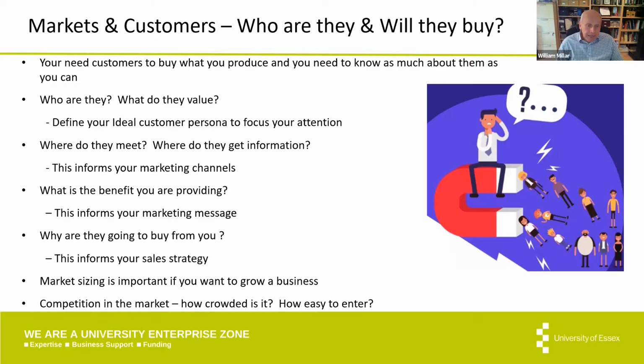Market sizing is important if you want to grow a business. Now, some people set up businesses and they don't really want them to grow too much. They want to keep them to the level at which they can control and manage them. And that's a kind of lifestyle business, and there's nothing wrong with that. But if you're wanting to grow a business, then you need to understand that there's a market into which you can grow. And the other thing about the market itself is, what is the competition in the market? How crowded is it? And how easy is it for other people to enter that? So what barriers have you got that prevent them from entering?